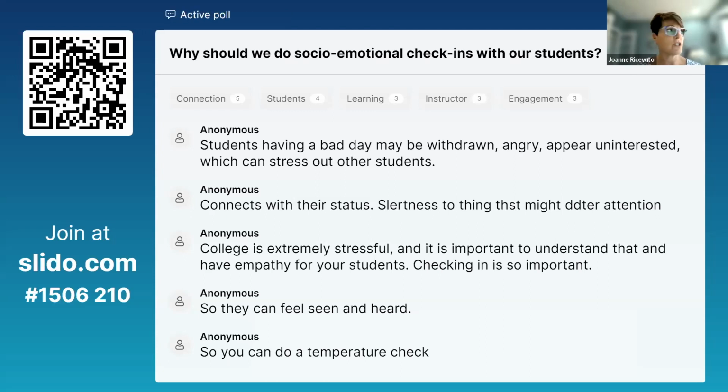Underneath my question, it has words, and there's a number next to those words. That just means that the participants, meaning you, 5 people used the word connection, 4 used the word students, 3 said learning. So it gives the majority of what everybody uses and what's been involved in their answers. This is wonderful. These are great answers.